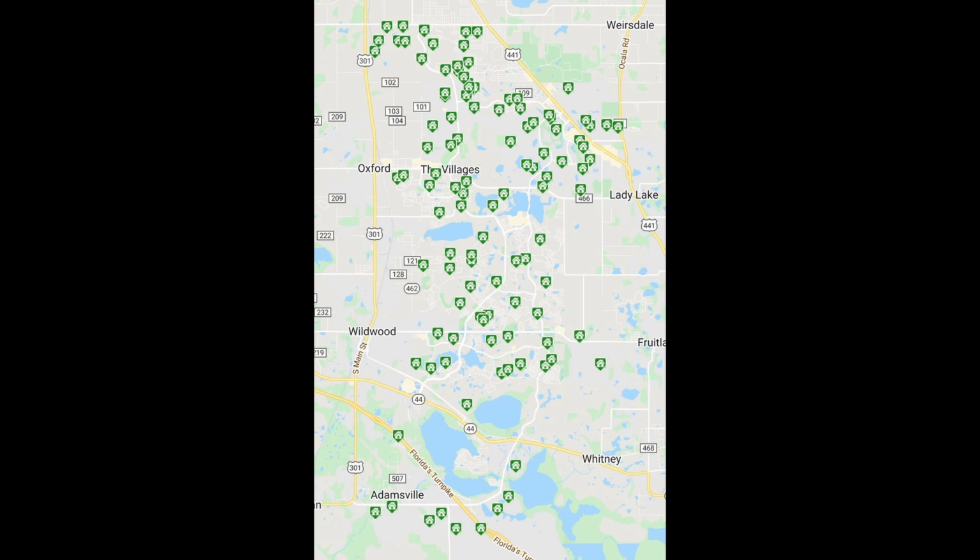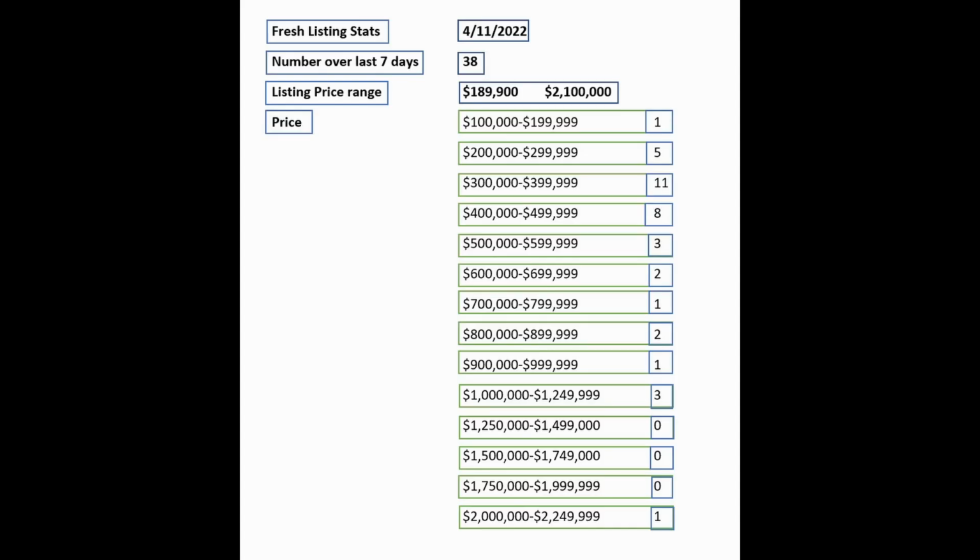Once again, resales seem to be predominantly focused on the northern side, although there is a wide dispersion throughout the entire Villages. Next, we'll look at fresh listings, listings that have been added over the last 7 days. Currently the number is 38. For the previous period, ending Monday of last week, it was 28, so a significant increase.